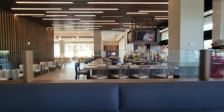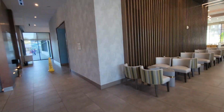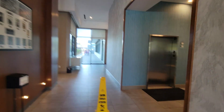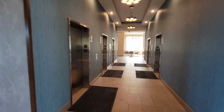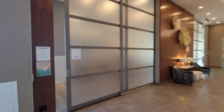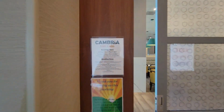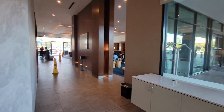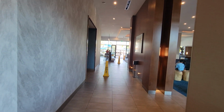They got a nice big bar area right here. Nice dining. There's all the elevators going up to the rooms, and right here in this room is the morning breakfast. So breakfast is 6:30 to 9:30, and 10 on Saturday and Sunday. Now we're gonna head up to the room and check it out.